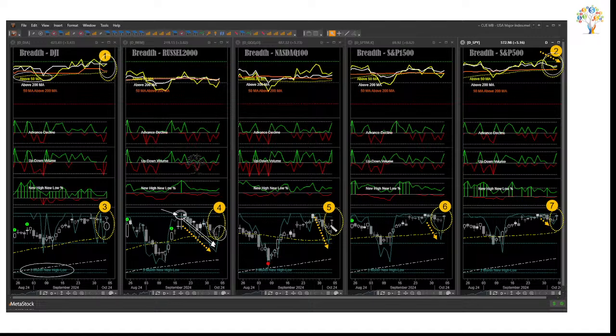Nasdaq 100 3-month new high low. Now it is not overbought. Again, looking back when it was extremely overbought, in that market recap I suggested shorting the stocks at the very high level, and indeed the study came down. That means some stocks must have come down. It was the perfect time to short them.